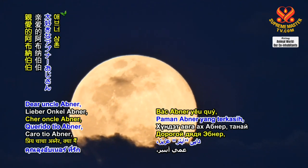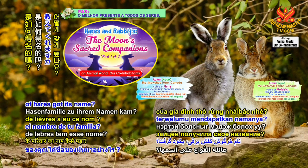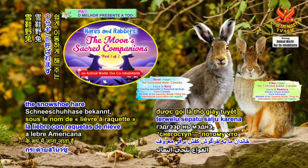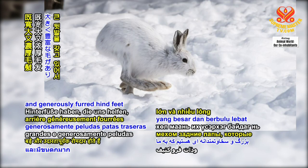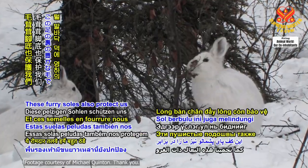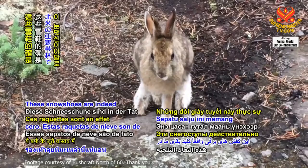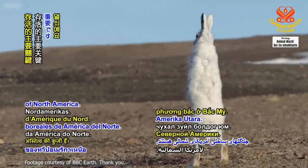Dear Uncle Abner, may I know how your family of hares got its name? Good question, little Elma. Our clan is known as the snowshoe hare because we have large and generously furred hind feet that help us to move easily over snow. These furry soles also protect us from freezing temperatures. These snowshoes are indeed the key to our survival in the boreal forests of North America.